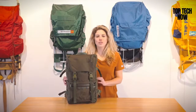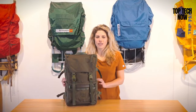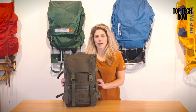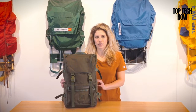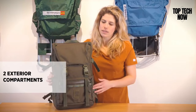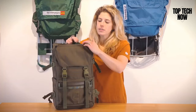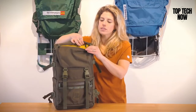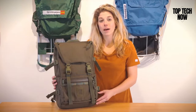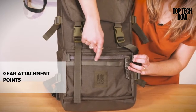This is the Rover Pack Tech by Topo Designs, built to work wherever you do. The simple, solid designs of the Rover pack get upgraded here with some technical features. The bag features two exterior compartments with size 10 coated heavy-duty YKK zippers. The top compartment features a key clip. The bottom compartment features daisy chain webbing, providing extra gear attachment points.